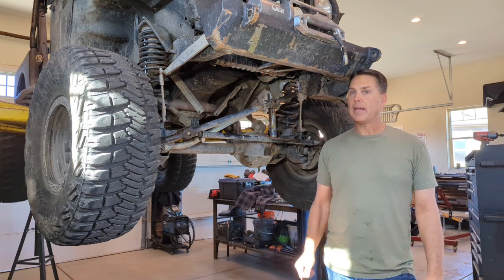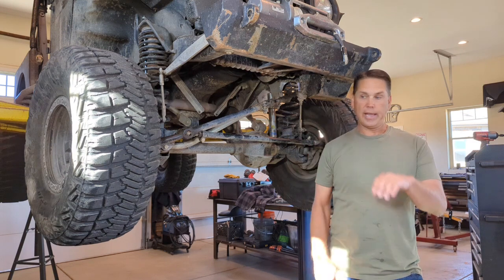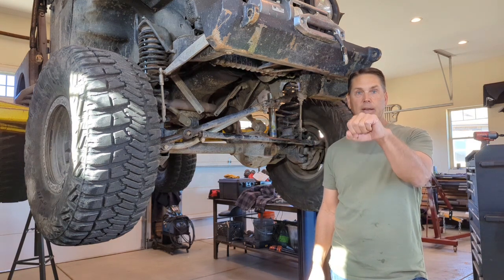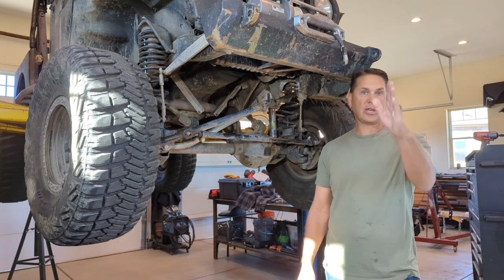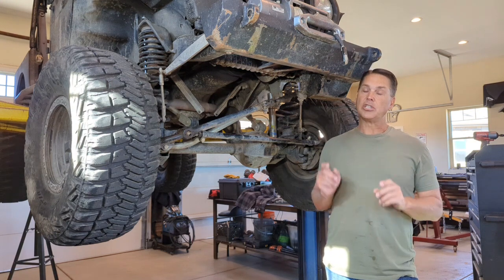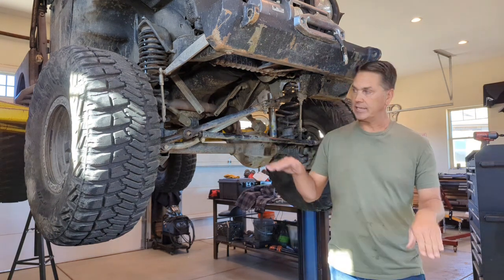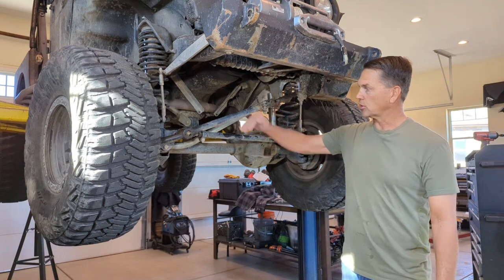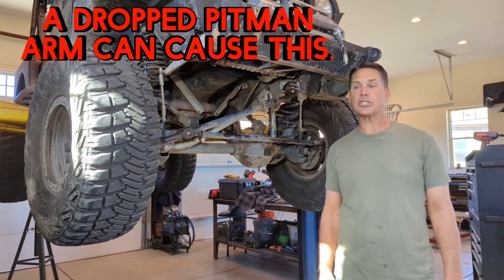Now, bump steer is when you're driving down the road and you have your hand here, you hit a bump, and all of a sudden you get that violent shake for just a second, and then you keep on driving and it resolves itself. So that's bump steer. That's usually caused by geometry that's off. Your track bar isn't parallel with your drag link, and when that happens, it'll cause some bump steer issues.